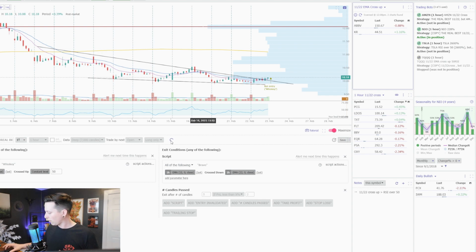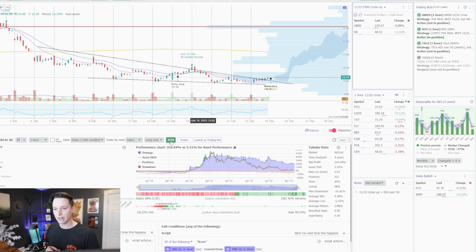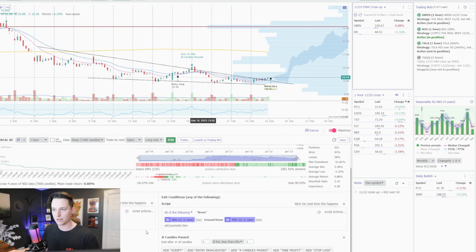Our entry requirement is that the RSI breaks over 50, a constant value of 50. So we want to see the RSI, which we have right now, push over 50 and hold a constant value of 50. That is our only entry requirement.